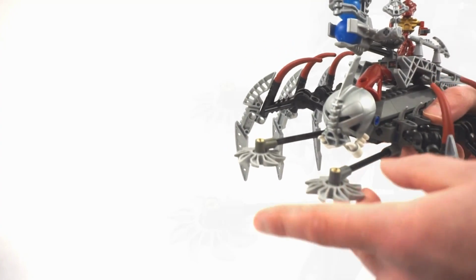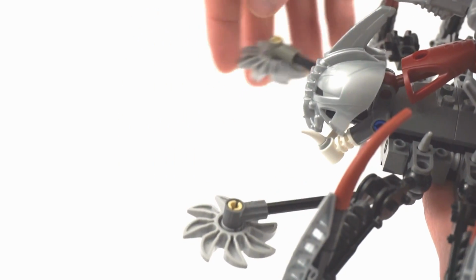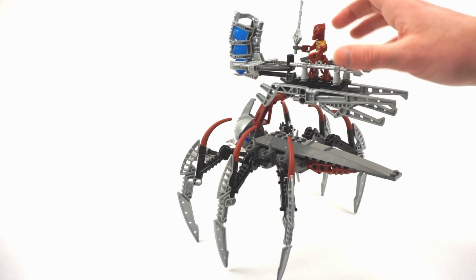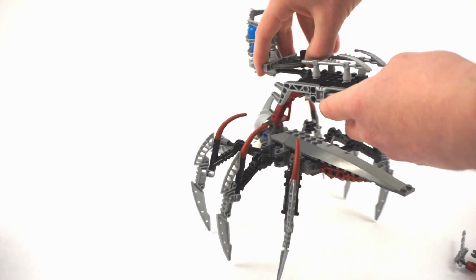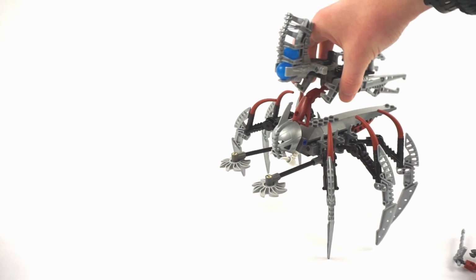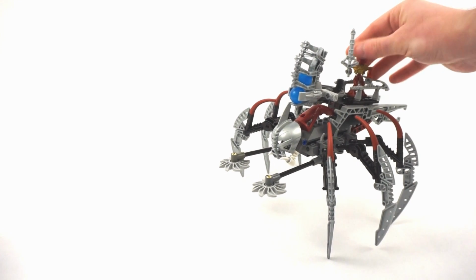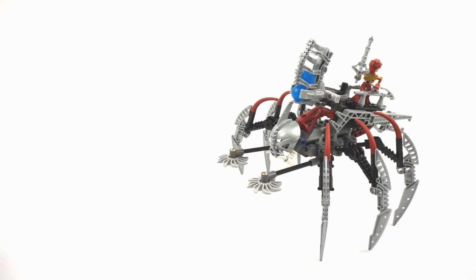On the front, we have these two saws, which you can spin. They work as per usual. Up top, obviously enough, we do have this contraption which a figure can sit on. However, if you take the figure off, you can launch the Zamor Sphere launcher up top just by pressing on the back of this. There we go. So, works like a charm. So overall, I think this is a nice addition to the set, but easily the weakest portion of it, and it really brings my opinion of the whole thing down quite a substantial degree.